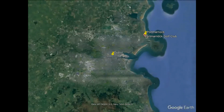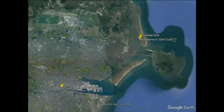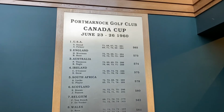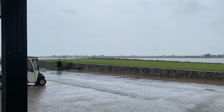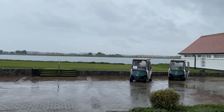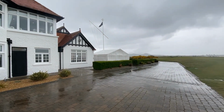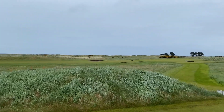The next day, we got up, played a course just outside Dublin called Portmarnock. Obviously got some history. You can see a result with Arnold Palmer and Sam Snead, who won a tournament there in 1960. Of course, when we got there, it was pouring rain. I thought it would be a total washout. After we teed off in the rain, though, the weather cleared, and it ended up being a pretty nice day overall.